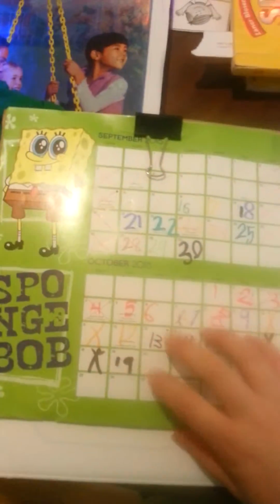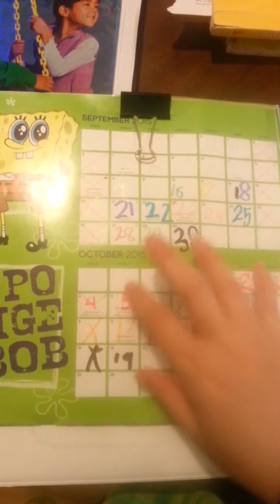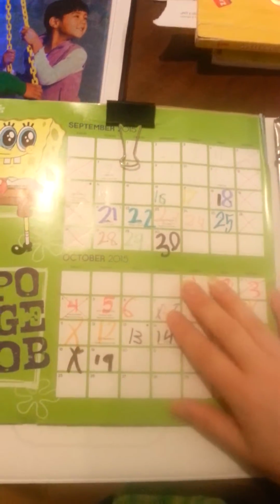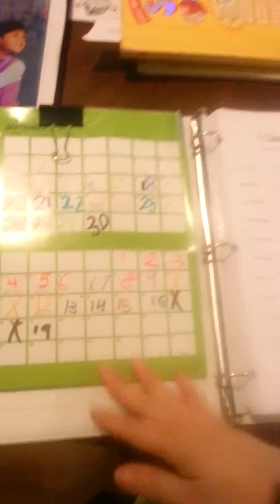And I have shown his daily binder. So he does his daily binder every morning. That's how I keep attendance, actually. So what I did, he used to do it with the calendar page that I got from Confessions of a Homeschooler. But I found that buying a calendar myself and actually having him put in the numbers is much easier for me. So that's what we're doing now. So I got him a SpongeBob calendar. So that's his daily binder.